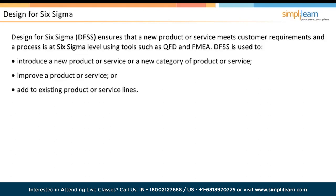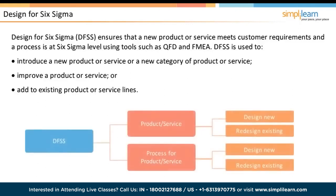To implement DFSS, a business system has to know its customer requirements. DFSS can be used to design a new product or service, a new process for a new product or service, or redesign of an existing product or service to meet customer requirements. Let us learn about processes for DFSS in the next screen.